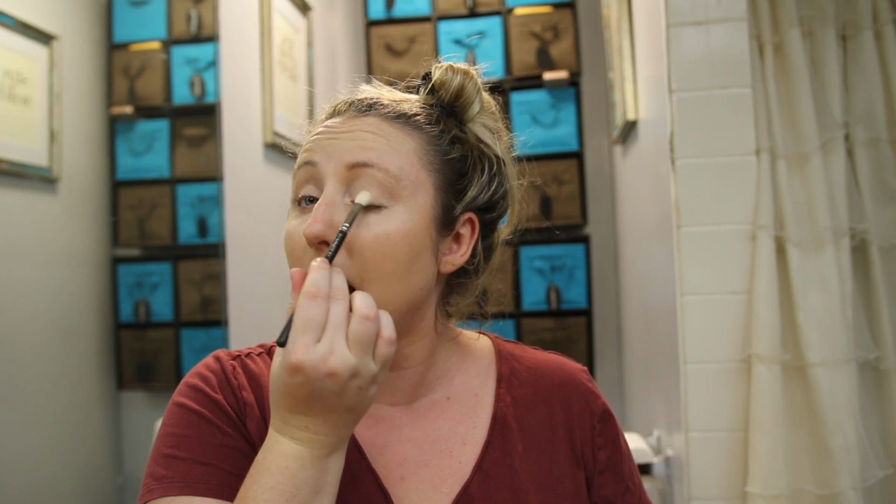Actually, that blended really easily as well. That's a nice little trick for you guys. If you don't have an eye primer, put your concealer on, take your powder and set it, and that's a really, really easy way to prime your eyes.